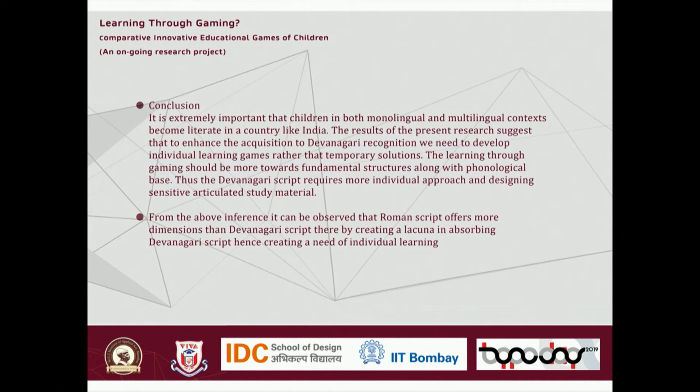The results of the present research suggest that to enhance the acquisition of Devanagari recognition, we need to develop individual learning games rather than temporary solutions. The learning through gaming should be more towards the fundamental structures along with the phonological base. Thus, the Devanagari script requires a more individual approach and sensitively designed, articulated study material. There are many apps now which concentrate more on audio-based and interactive content, but when I was doing my master's, these were the games which were freely downloadable. So comparing those, this research paper was done.